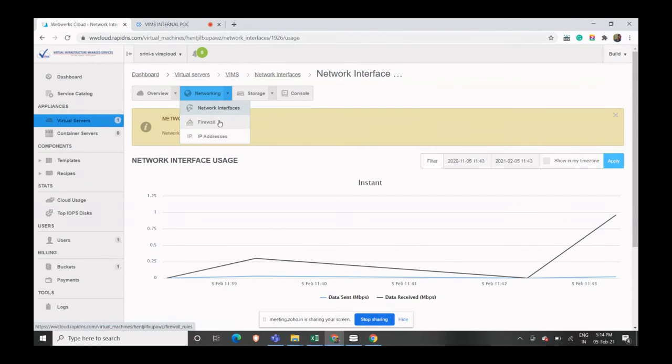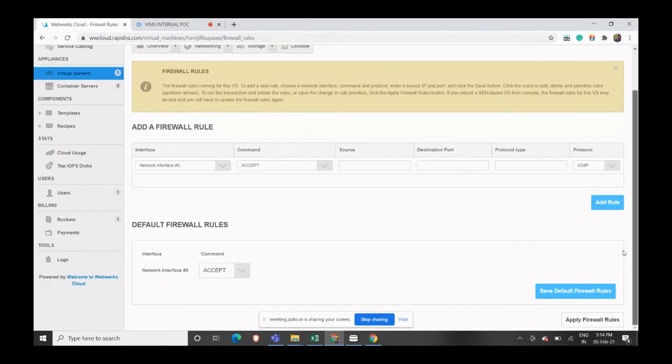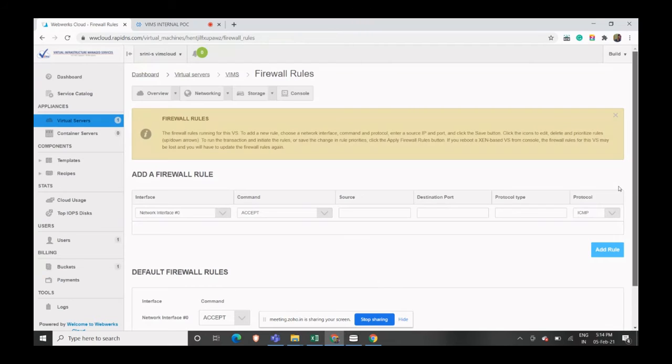And another option is firewall. So VIMSCLOUD is giving free VPC firewall from where you can do whitelisting and blacklisting of the IP address.